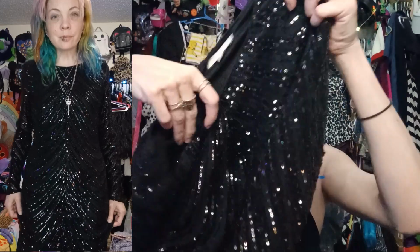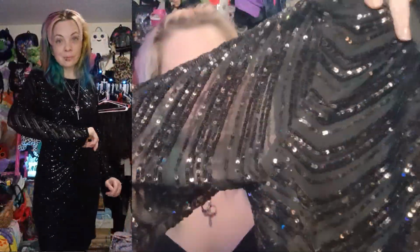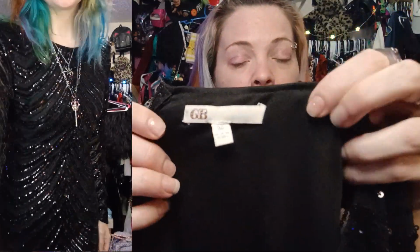And it has long sleeves and a chevron pattern. The sleeves actually have a sheer detail, and it zips down the back. It's by GB, which also looks like a vintage tag. It says medium, but I could belt it, and it's about midi length or knee length.